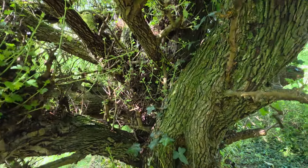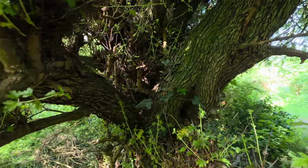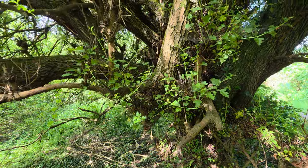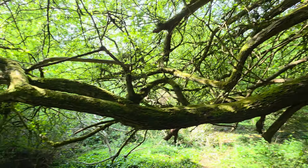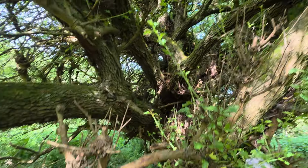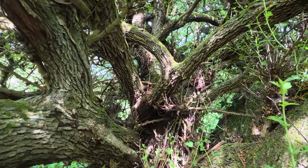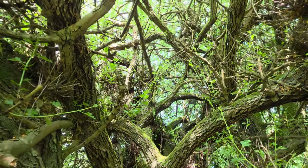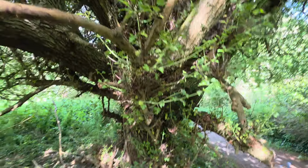And it's like clusters all on the trunk where they've continued to cut it back at the side of the path. But it's truly massive. Holy crap, fingers. Absolutely incredible. What a find.